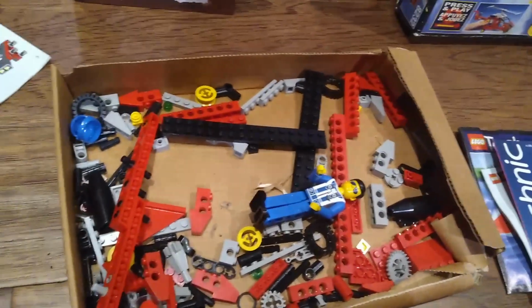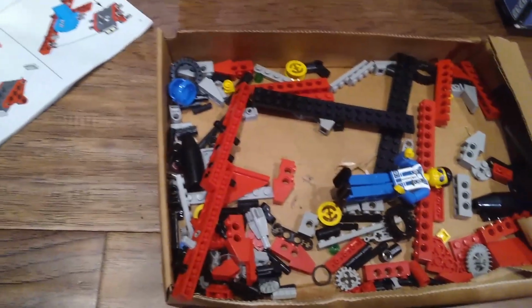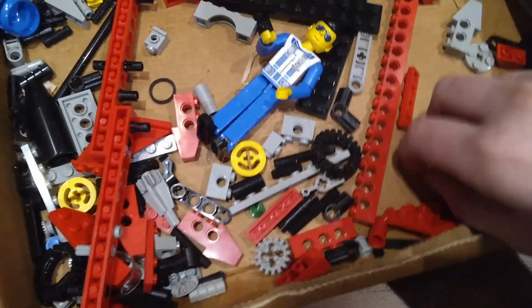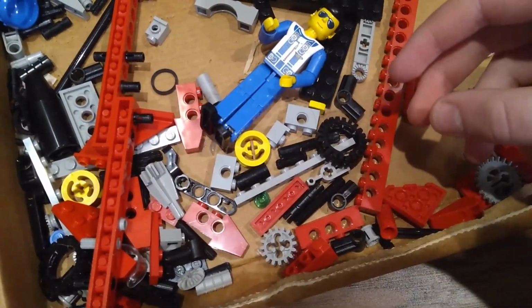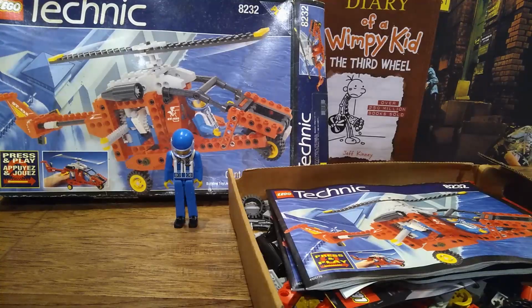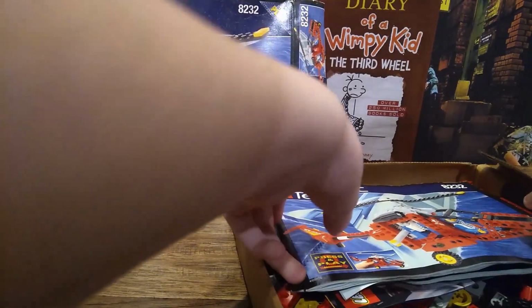Alright, so it's only just now that I realized that this is missing a lot of pieces. So, yeah, it doesn't have this chair, it doesn't have any of those pieces, but yet it still has these tiny squares. So, yeah, that kind of sucks. Alright, so I couldn't really build the set, so let's just look at all the stuff in here.